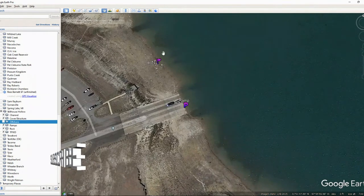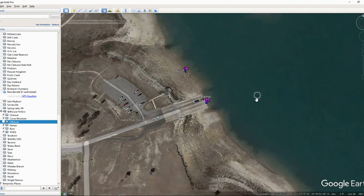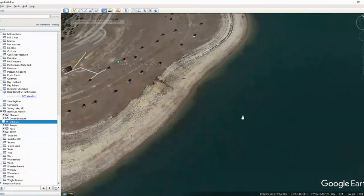We've also got some more rock that's right here beside this ramp. So you literally could go on the Dana Peak ramp and then stop, throw some wobbleheads, crankbaits, stuff like that right in this area, you might be able to pick some up just really, really quick. But again, there's a fishing pier there, so just be respectful of the fishermen that are out there.